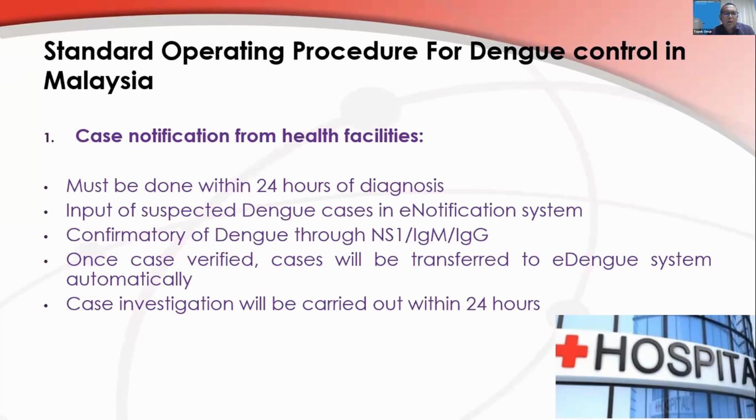They need to later key in all the information of the suspected dengue cases in what we call the e-dengue notification system. Before they key in the information, they have to make sure that the case is confirmatory to dengue through either NS1, IgM, IgG. This is the policy that we used since 2014.